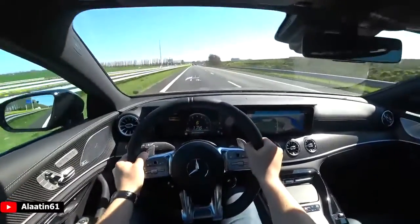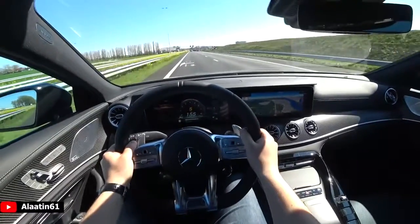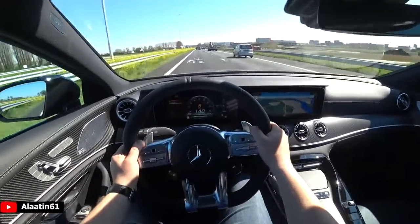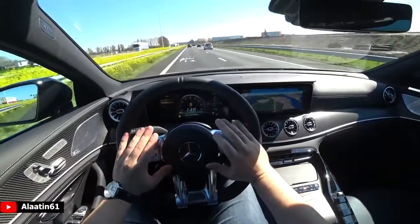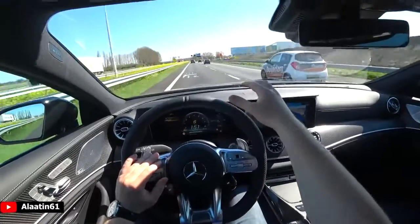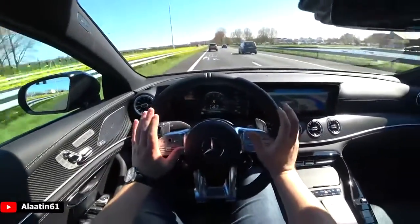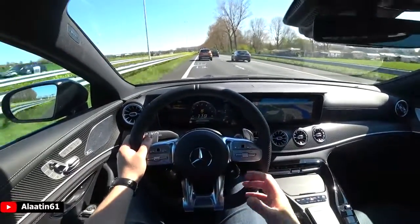The AMG MCT transmission works great together with the 4-liter V8 bi-turbo engine. The twin scroll turbos mean that the turbo delivery is faster. It is planted to the road. The suspension is really nice. It has air suspension. You can choose this car with three different suspension setups. It has active engine mounts. All these things combined makes this the most aggressive, fast and practical and good looking car in the world.